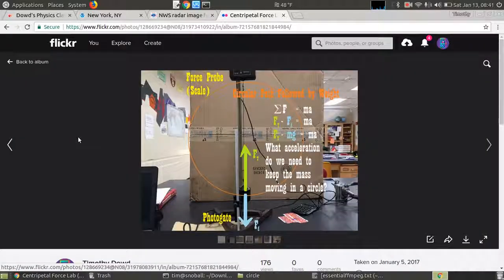So here's an example from a lab you may do in class. We have a weight hanging from a string, and the weight can move up and down along what's essentially a circular path. Now you know the tension force is going to be changing its direction depending on where it is. Gravity, of course, will always point down. So when you've got more than one force, sometimes your sigma F equation is only true at one location.